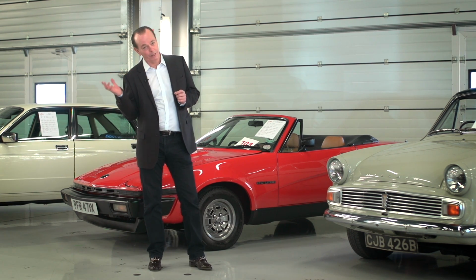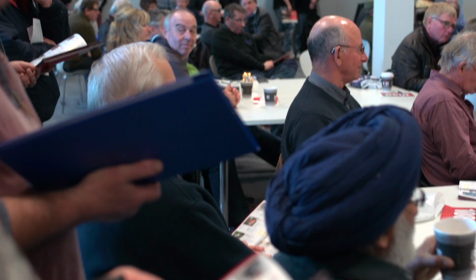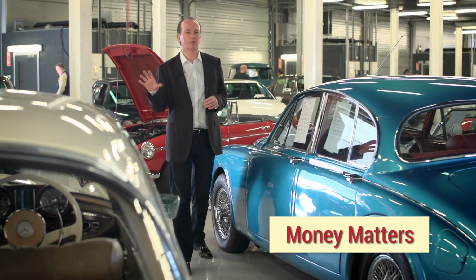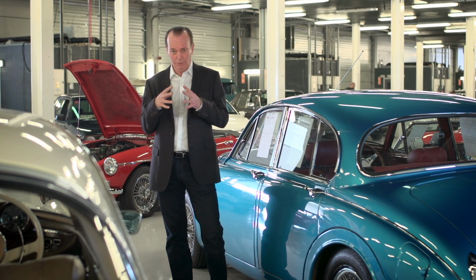But as with anything old, there are certain things you need to look for. 1215, 15 here, 1800 if you like. 1500, 1800 surely. So first, the financials. Don't come to a car auction thinking you're going to have a lovely day out, and if you bid something and then change your mind, it doesn't matter. It does. When that hammer falls and it's your bid, you own that car. You have a legal contract with the auctioneer.